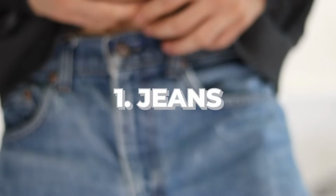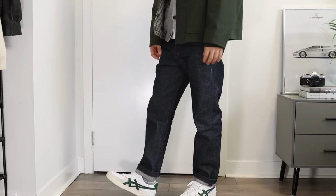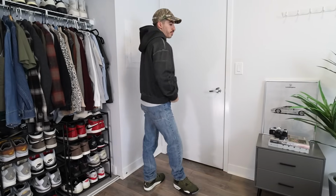Okay, so let's start off with the first category, which are jeans. Now, my preferred brand of jeans to wear is Levi's, specifically the 501. And I like to get different types of shades, right? Something that ranges all the way from a mid-wash all the way to literally like a black pair of jeans, okay? Now, the thing with Levi's 501s is that they are the most classic pair of jeans of all time. They are literally the original, the OG. If you think of jeans, you're probably thinking of a Levi's 501.